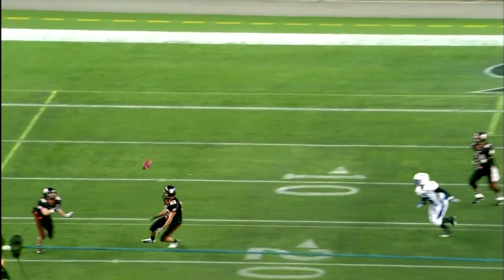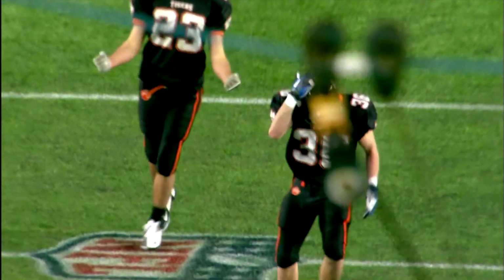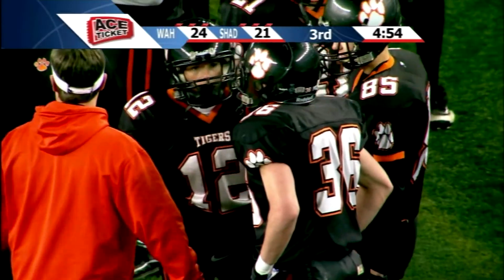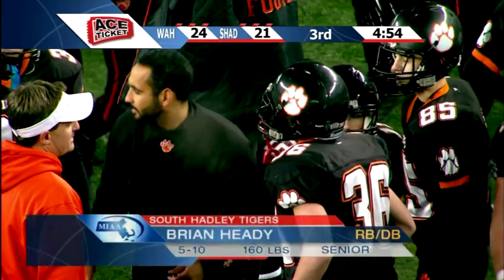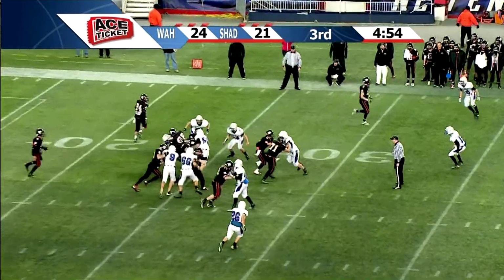Throw it under duress. It's not as good a throw as he'd like. Opportunities there, but you know what? Nice play by South Hadley. Stop on downs. This might be the first time we've seen somebody get stopped today. Yeah, good job by the defense there. So it'll be 1st and 10 on their own 25-yard line for the Tigers.